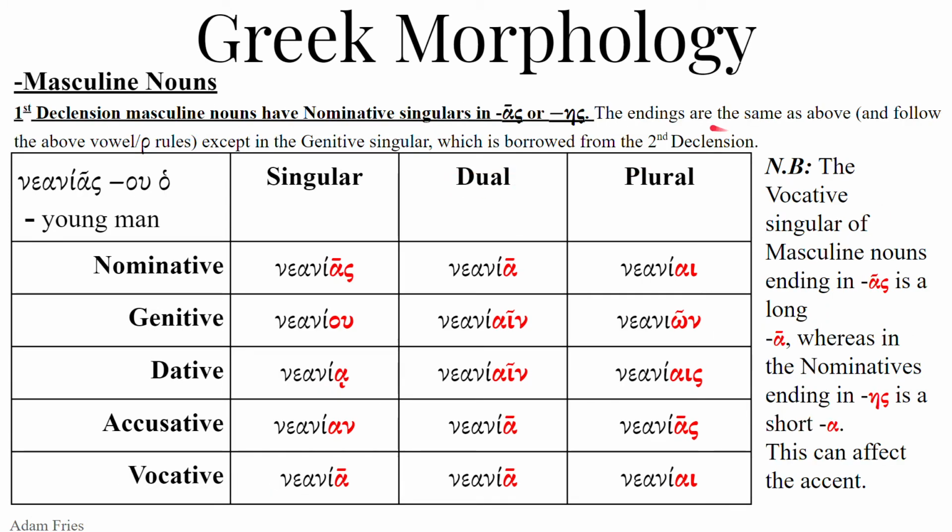Now, the masculine nouns. A first declension masculine noun can have either as, long alpha sigma, or es, eta sigma. The endings are the same as the ones that came before for the alpha, mixed, and eta classes. They also follow the same vowel and rho rules, except the genitive singular of these nouns will be borrowed from the second declension, and it will kind of betray that they are masculine. So the genitive singular of the second declension is ou. It's not too difficult to remember this because you're going to be memorizing the dictionary entry, and the genitive singular is going to be right there in the thing you have to memorize.